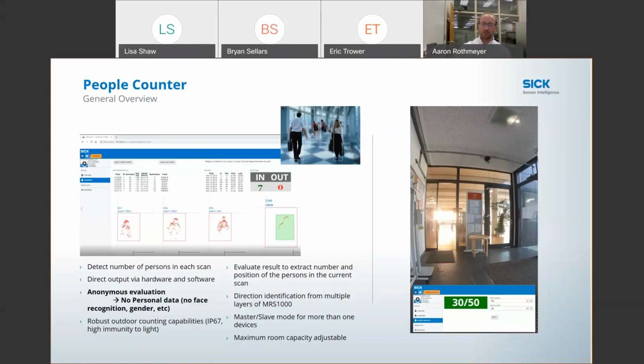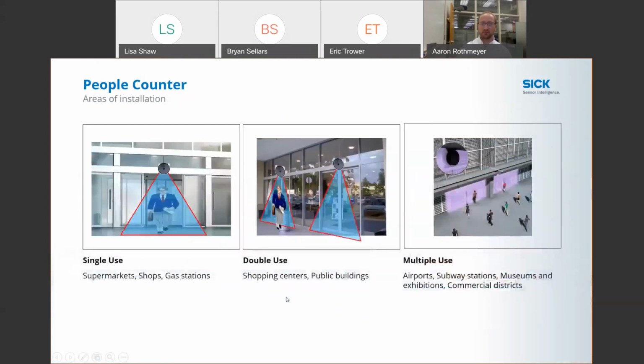This next slide shows the concept, which is basically that we put it above a doorway, a very simple concept. We can use either a single device above a single doorway, or, if you've got multiple doorways, for example, a lot of rooms now have an entry door and an exit door, just to maintain one direction of travel through a room.